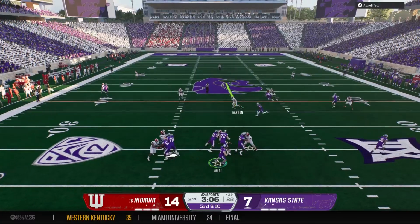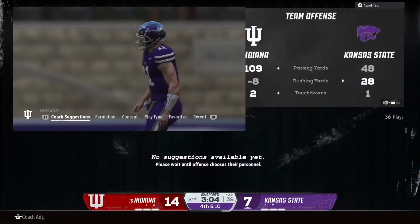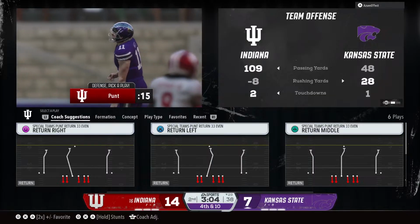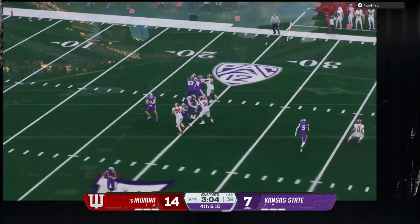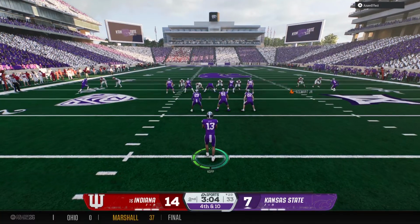3rd and long, and he'll try to throw for it. Fires to the middle. And it was worth going for a chunk play, but the long pass is incomplete. Man, that one is going to make this quarterback sick to his stomach. That's almost always automatic for him.